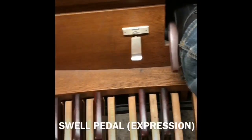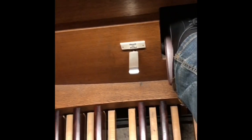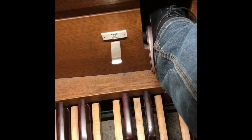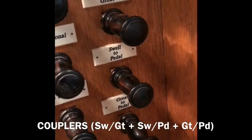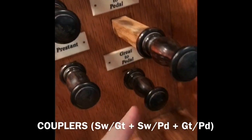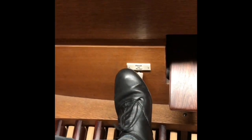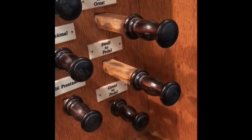Down below we have our swell pedal right here. And let me demonstrate. Closed. Open for expression. We also have these couplers, just sitting right here next to the great: swell to great, swell to pedal, great to pedal. They're also controlled by these levers down here. So if you watch, when I kick it down, swell to pedal, let me show you what's happening over here. So with my foot, I can control each of these by kicking down in succession.